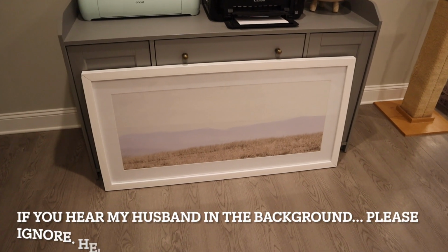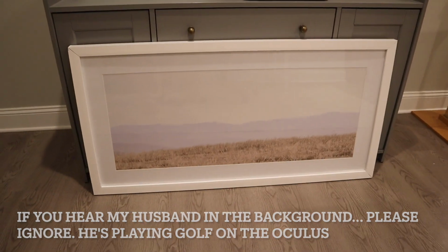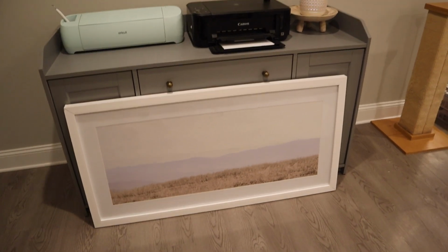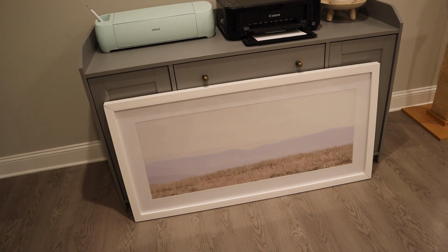And obviously we're pretty bare up here too. I did add some hooks because I got a new piece of art as well. So I also got this to go over the new console table. I just really like that it's simple. It has just simple colors. And this was only $35, and it's about 48 inches wide and 2 feet tall.